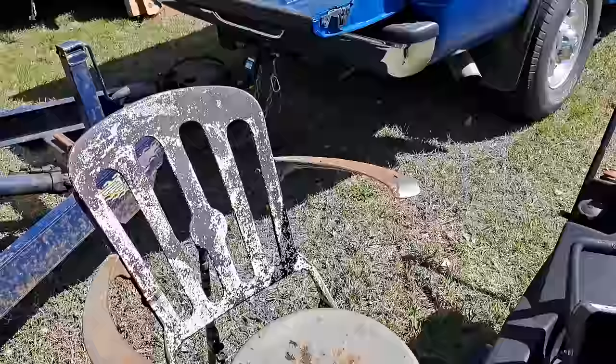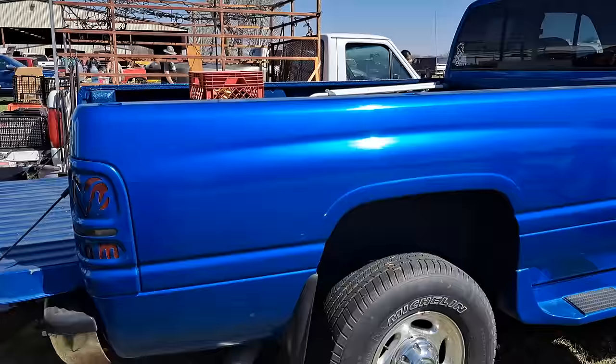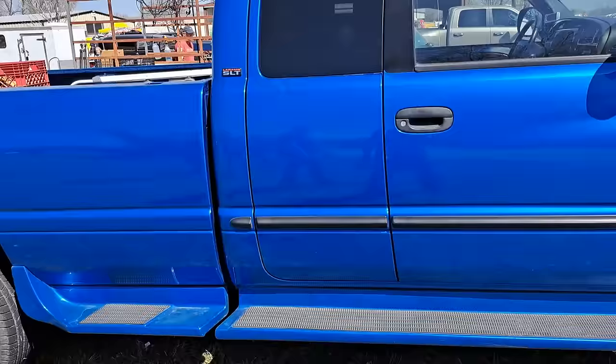Got a Model A hot rod over there. That one's in operation, pulling a trailer. This guy's got a really clean second gen Dodge here, Cummins diesel. Boy, that thing is nice. Nice color too.